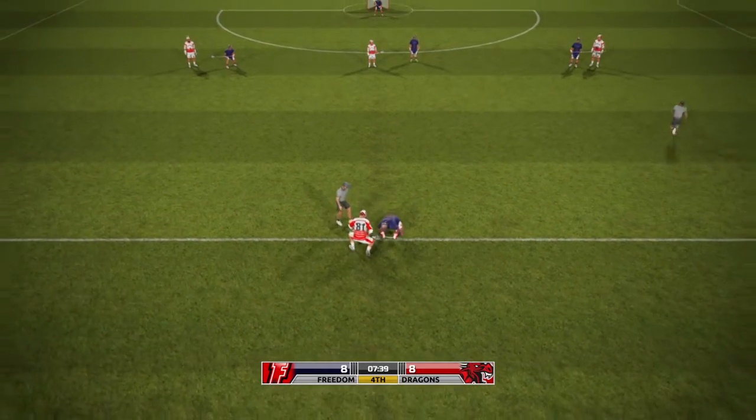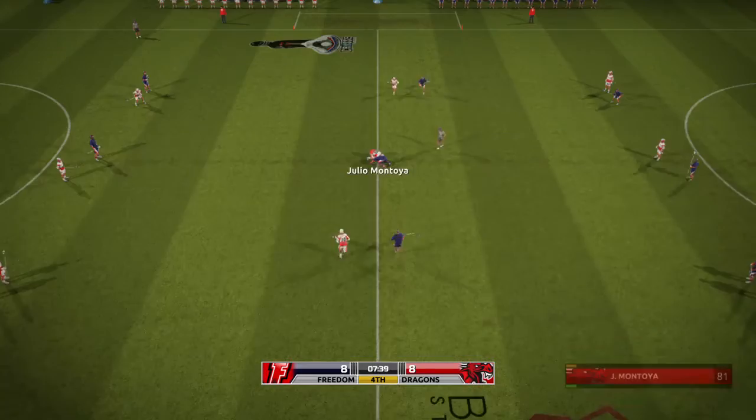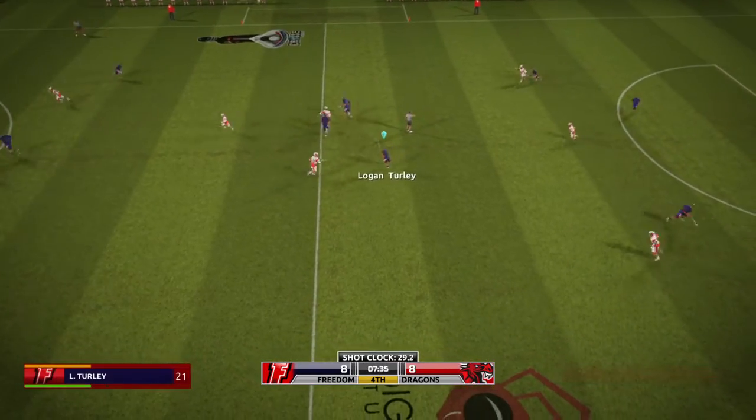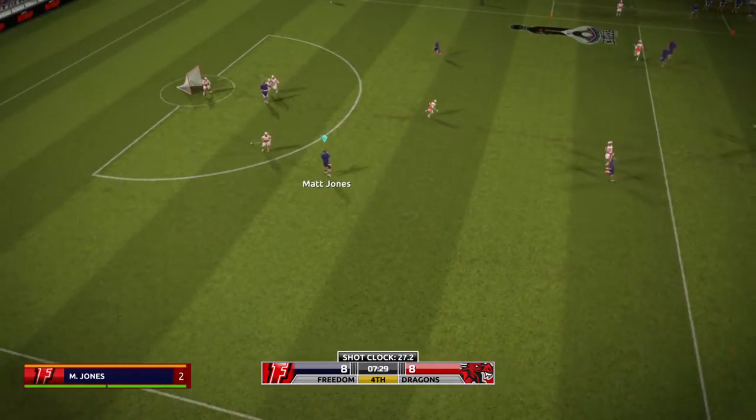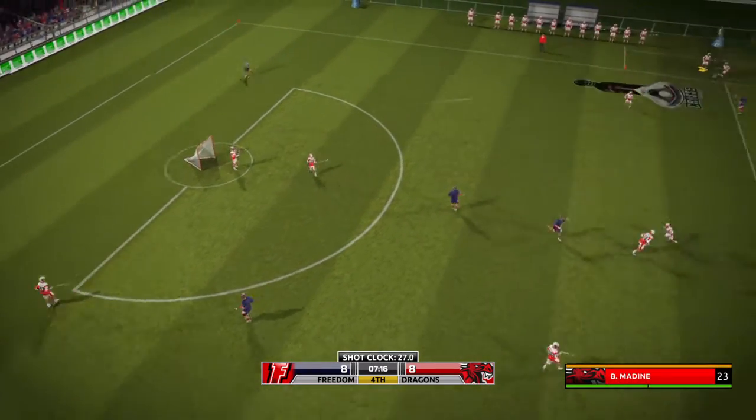Huge faceoff. These guys can take a beating. They're the heart of the team. Nice win on the faceoff. Cochran comes out on top. Three. Wants it. Saved by the goalie.